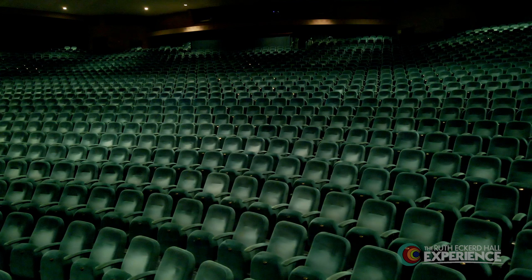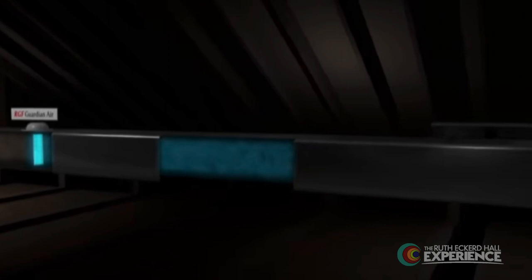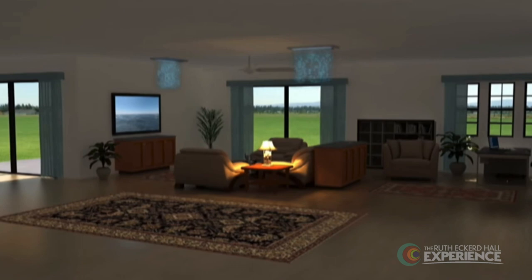In addition to high-grade filtration, we've installed an air purification system in all of our facilities. The system releases oxidized ions into the air, and these ions bind to viruses, bacteria, mold, and fungus, rendering them harmless. It works continuously and effectively treats the entire space 7 to 8 times during the hour.